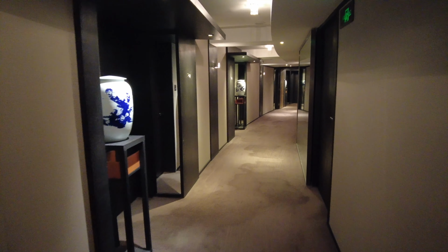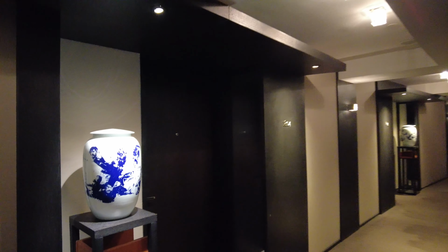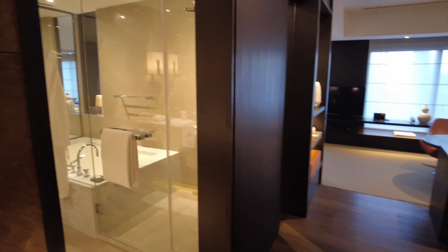The hallways are kind of curved, and every entrance to every room has a doorway that is very traditional in Chinese style if you look at it. And one thing I really dig is this reception box here. Let's go through the room and show you. It's the standard size room, but this one has an amazing view, and I'll show you the view in a second. Okay, when you first walk into the room, this is what you're greeted with.